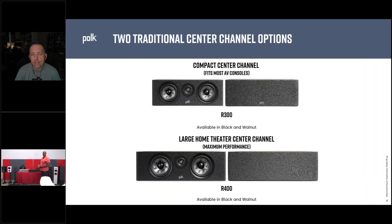So the next thing we want to talk about is the center channels, because you mentioned that there was a large amount of center channels. We have three center channels here. So let's go through and talk about those. So unlike the towers where we kind of went small, medium, large, right?